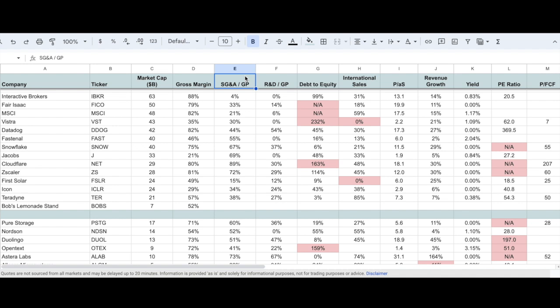With SG&A, he didn't really give a guideline, but in my mind, I don't like that to be more than, say, 80%. And as a combination of the two, I don't like these to be more than 100%. So let's find out what we have for Bob's Lemonade Stand.